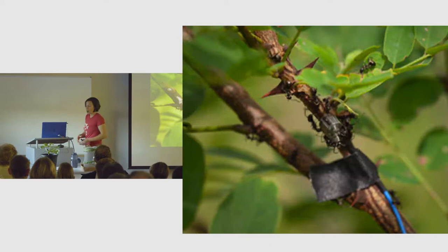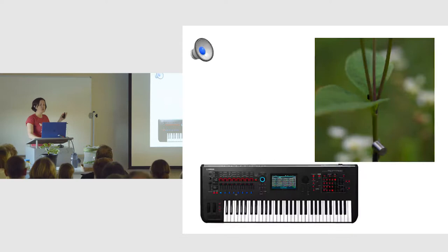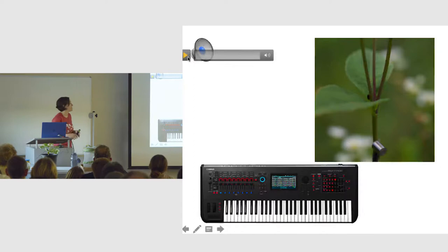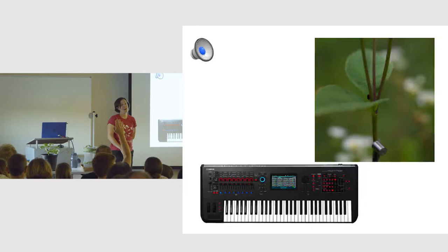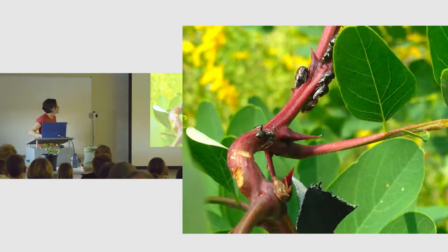I might ask you, actually, I will ask you whether you think that this next sound is a synthesizer or an insect. All right, what do you guys think? How many people vote synthesizer? All right, a few of you guys think I'm trying to trick you here. It is actually these little insects that you find on black locusts. These little guys right here.